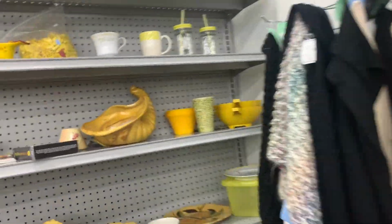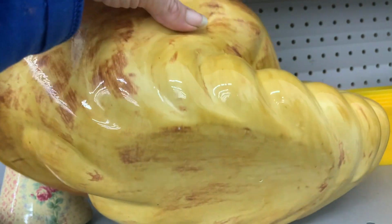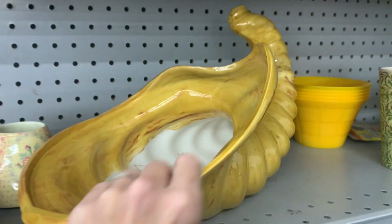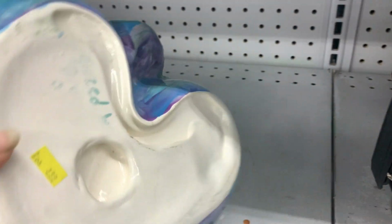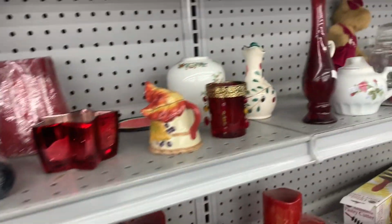Okay, starting out in the yellow section of the Salvation Army, they had this cornucopia, Horn of Plenty. This is a hobbyist piece. It didn't have a price on it, but it's by Atlantic Mold, and there are several listed online. And then this was another hobbyist piece. It looked crude, which I have been fooled by before. So I did want to take a second look at it and just make sure it wasn't something more important.